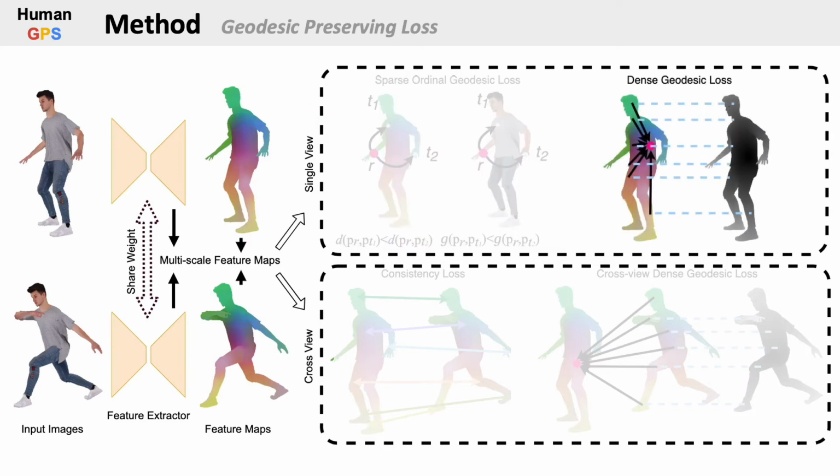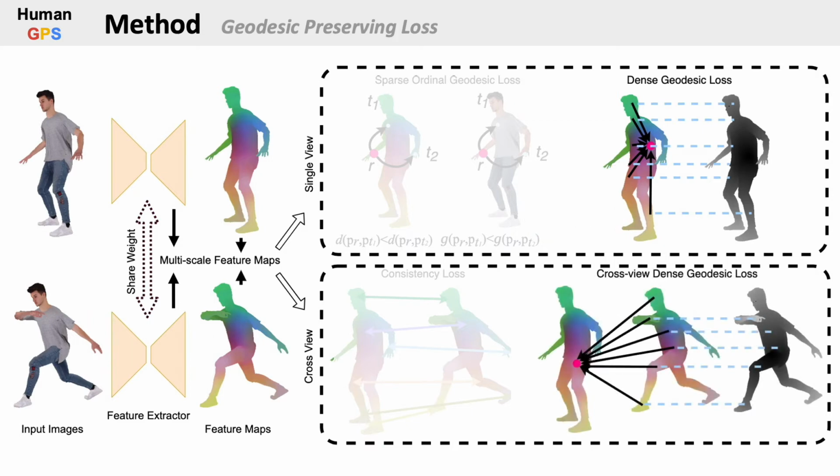Because it's non-trivial to extend ordinal loss to all the pixels in an image, we relax the ordinal constraint and define dense geodesic loss between a reference pixel to all other pixels in the image. This loss does not explicitly penalize wrong orders, but pushes feature of all non-matching pixels apart with different force depending on geodesic distance to the reference pixel. Lastly, we extend dense geodesic loss to cross-views.